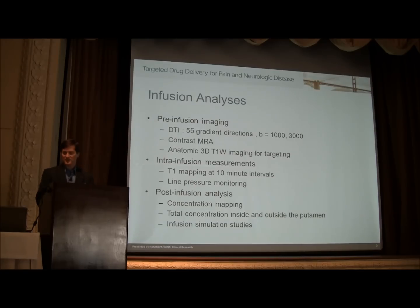In each of these cases, we did quite a bit of MR imaging. A few weeks prior to infusion, we did some planning MRIs, and with those we gathered high-resolution DTI at different angles. We did contrast MR angiography, very high resolution, high enough to see vessels in the putamen, and high-resolution T1 weighted imaging. And during the infusion, we continuously collect data.